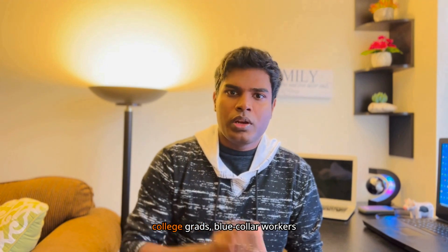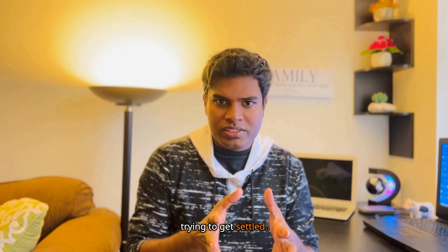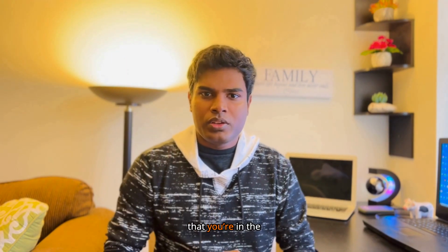This group includes recent college grads, blue-collar workers like factory employees or farmers, and new immigrants trying to get settled. According to the Middle Class Task Force, a government initiative launched in 2009, there are 6 major goals or signs that you're in the middle class.